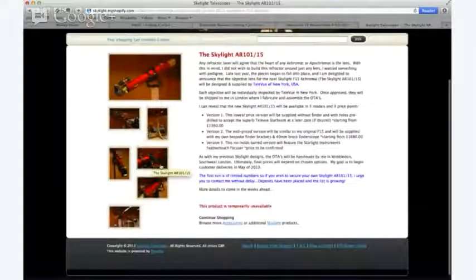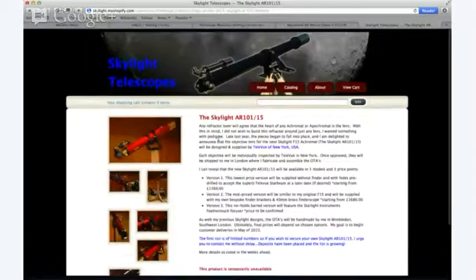They have a couple of pictures here of it, no doubt on more of a display mount, I would imagine, a big, thick wooden type of pier. But it's a beautiful looking instrument. They've teamed up with Teleview. Everyone knows the quality that goes behind Teleview. So good stuff again, coming from Skylight Telescopes, with a new refractor with Teleview optics in that instrument as well.